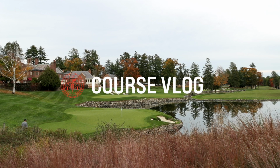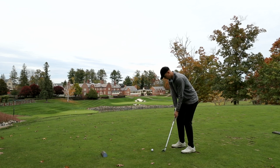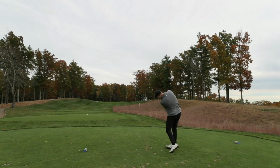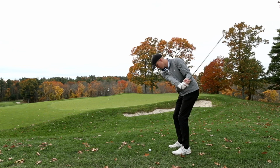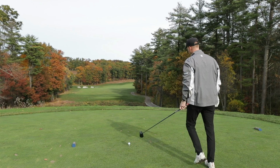Today we have an exciting one. We're a guest at Turner Hill, and it's a course that I've been wanting to play for a while now. It's been one of those bucket list courses to play in Massachusetts. It's one of the top 10 best private courses in the US. It's over 7,000 yards. It's tied for definitely one of my favorite courses here in Massachusetts.